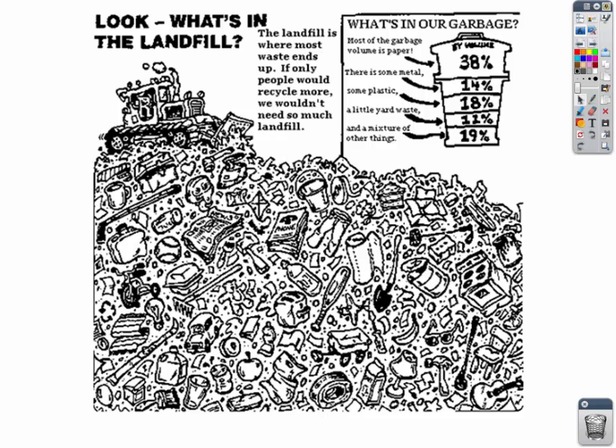Alright, and you can pause this if you like and play my game here. You can try and find three things. The first thing to find is the flower. And then the second thing, see if you can find the apple. And then the third thing to find in our landfill would be the coffee mug.